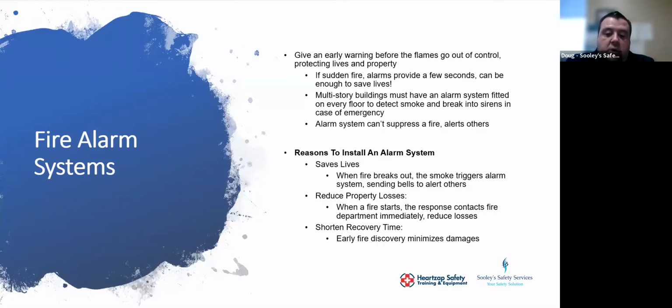It also shortens the recovery time. Whenever there's an early discovery of fire and it is put out early, the earlier it's put out, the better, and the less damage it can cause.